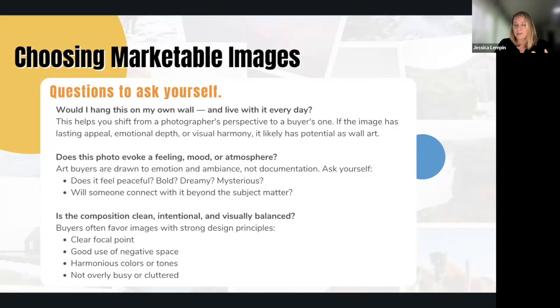Now, some of us, yes, some other people may not, because they weren't there in that moment. In that moment of time, there are certain elements as photographers we gravitate to. So asking this question helps you shift from a photographer's perspective to a buyer's one. If the image has a lasting appeal, emotional depth, and visual harmony, it likely has potential as wall art, right? Something that somebody's going to invest their hard-earned money in and have it on their walls for them to look at day in and day out, for their guests to come in, or even if it's in a business, for their people to come in and appreciate the art. That's a lot to focus on as an artist who's looking to sell their work.